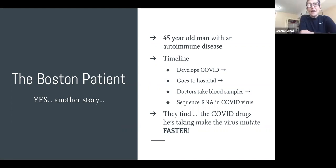I think that he was not, as far as I'm aware, part of a trial, but I think there has been hope in the medical community that this particular group of drugs, which are supposed to help the immune system, would help this guy. But not only did they fail to help this patient, they, for some reason, gave the virus an even better chance to mutate.